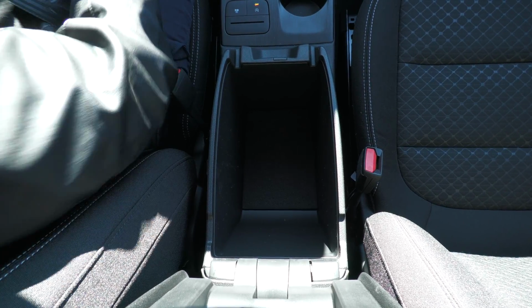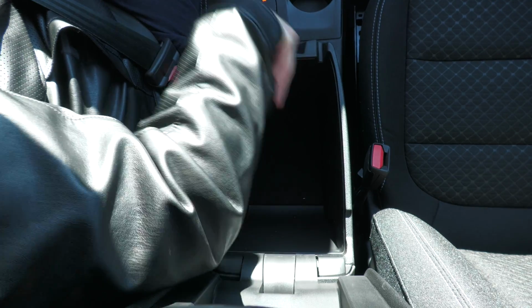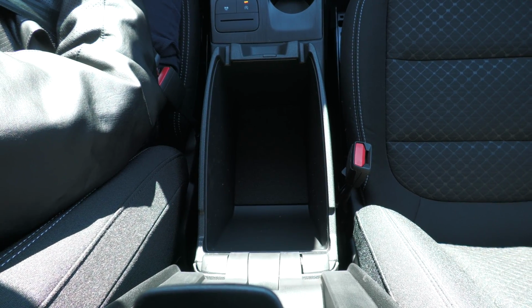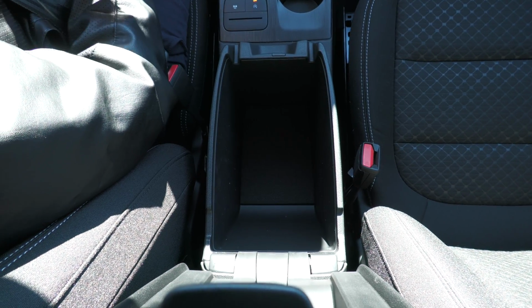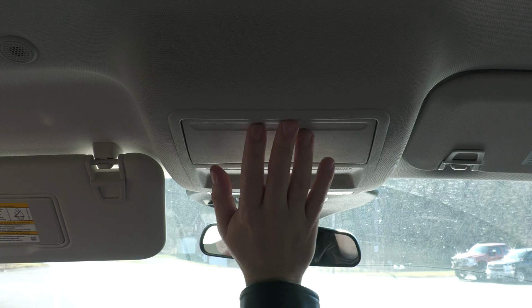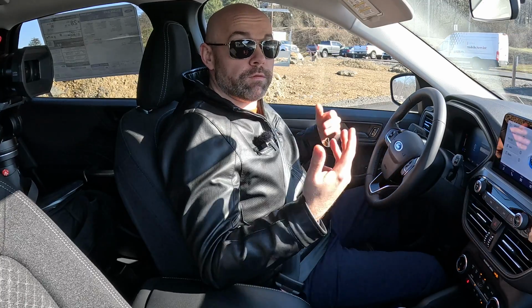In the armrest, you have a ton of storage. You just really fit whatever you want in there. That's something that I lack in my vehicle that I really appreciate in a vehicle like this. And up top, you're gonna notice your sunglass holder. Love having those. All right, guys, well, that's gonna do it for the front seats. Let's get this thing on the road and test it out.